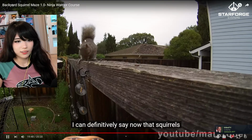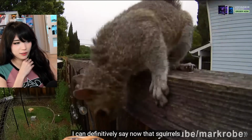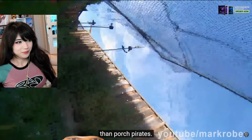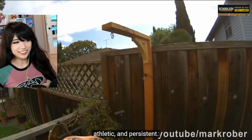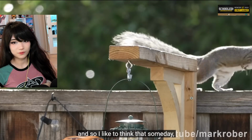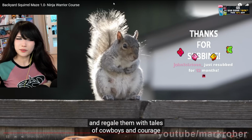But of all the animals, I can definitively say now that squirrels are my absolute favorite, and they're certainly a more formidable adversary than porch pirates. They're kind of adorable, incredibly crafty, curious by nature, athletic, and persistent. Turns out squirrels can live to be 20 years old, and so I like to think that someday Fantastic Gus will bring his grand squirrels to the fence and regale them with tales.